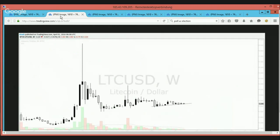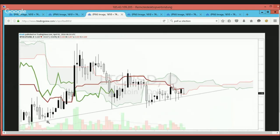Here we've got Litecoin on the weekly, and here we can see clearly higher lows for weeks, higher lows for weeks. And even if you extend this line back a longer time, you still get higher lows. So that looks pretty good, but it's right up on that line. Let's take a look at the daily. So here's that same trend line on the daily. So it's right up on there.